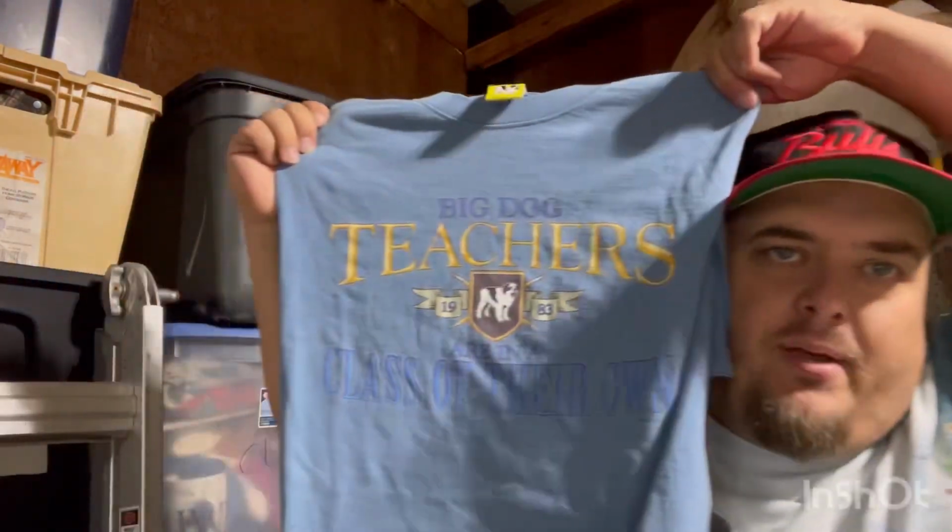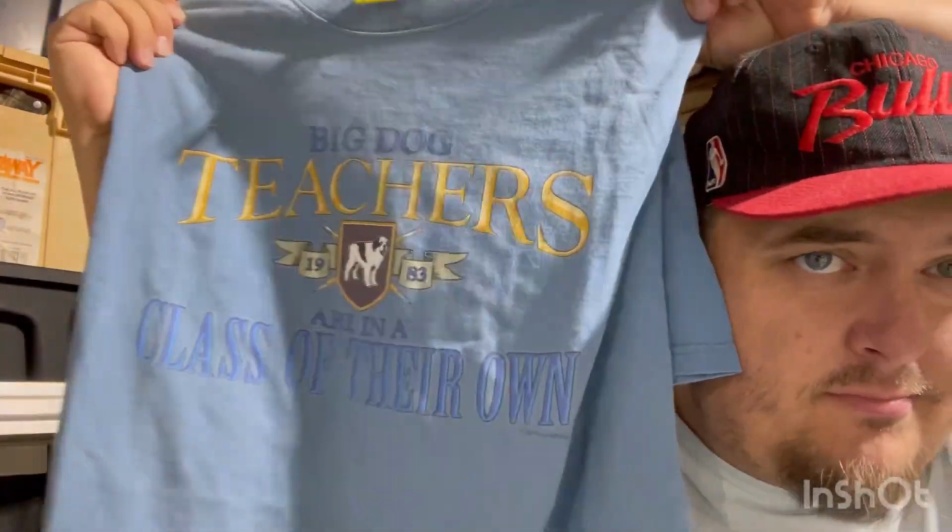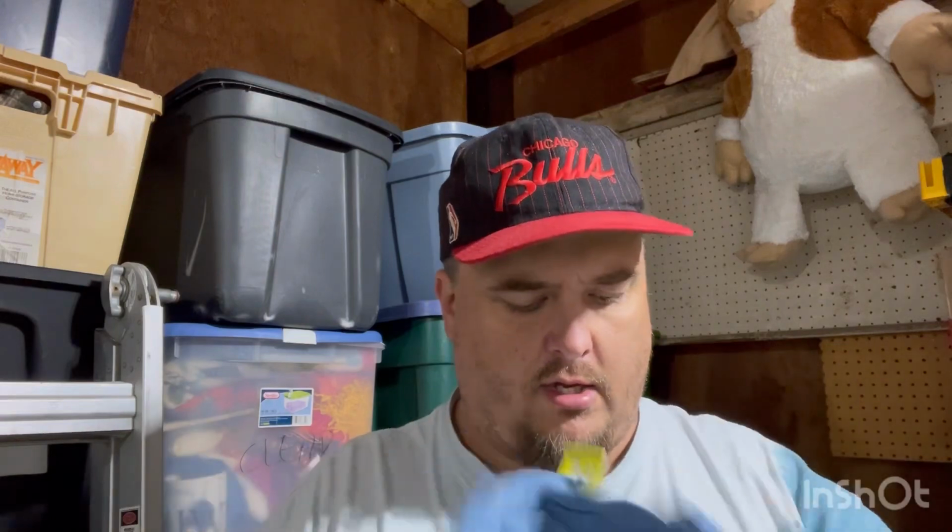And I've been doing really, really well with those. Big Dog, it's not some crazy brand thing, but they're going to sell for $15. Even this one, which is a pretty narrow market, a Big Dog fan who is also a teacher. And this is the worst condition one, because it doesn't have the size tag in it anymore, but most of them were new or new without tag.